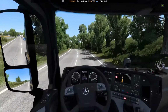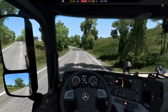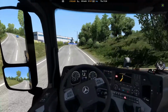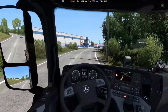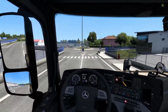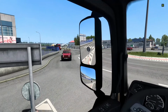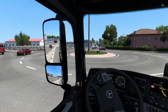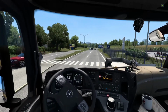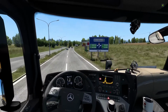So yeah, as I was saying, that information at the top that you can see, that is a mod actually, and it gives me the information. If I press, it's a bit awkward while I'm driving, to be honest. I'll see if I can get it up for you. But if I press, oh, there's too much happening. Just bear with me a moment. Let me just get off this roundabout. So as I was saying, there we go.